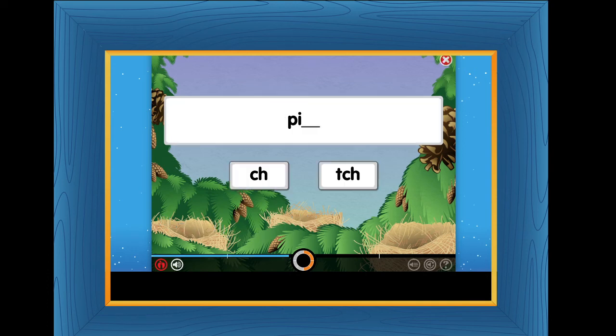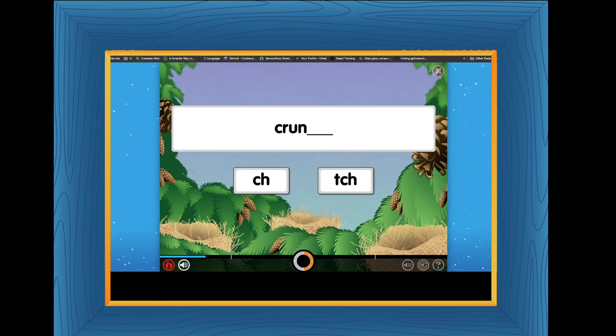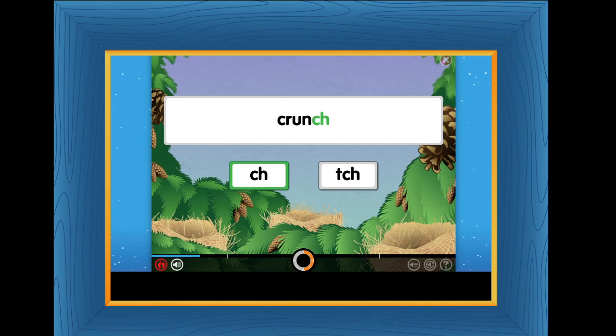Listen to the word. Choose the ending to spell the word. Pitch. Crunch. Listen again. The word is crunch. The final sound ch does not come right after a short vowel sound. The spelling rule does not apply.